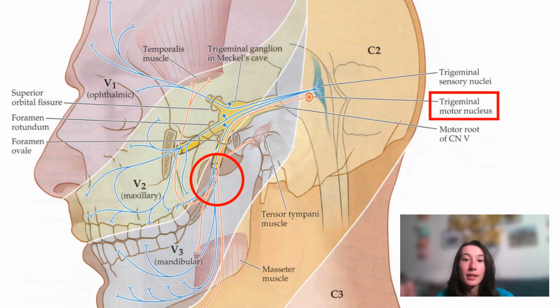You're going to see that the temporalis muscle is innervated, and it is actually in the V1 section. However, because the nerve originates in the V3 section, it's considered as part of the mandibular V3 section of the trigeminal nerve. So you'll see that the nerve just happens to travel superiorly to reach the temporalis. So motor-wise, the nerve innervates the muscles of mastication.